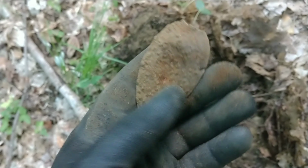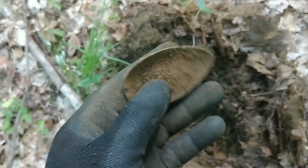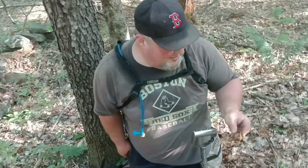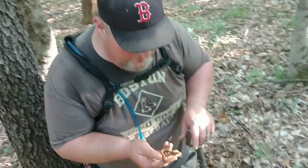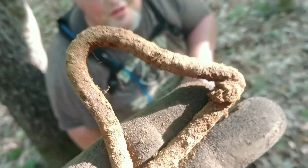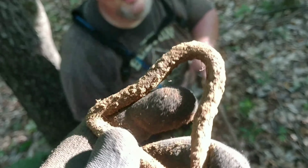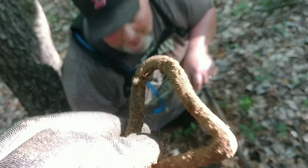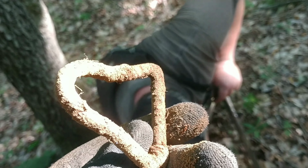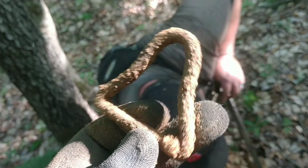Incredible, but it's old. It's an old iron spoon bowl. What'd you just pull up, Jimmy? Some kind of horse. It's a hook. A horse. Shaped like a bell, but it's some kind of strap. Man, there is a lot of iron over here. We are digging up iron relics and junk everywhere.